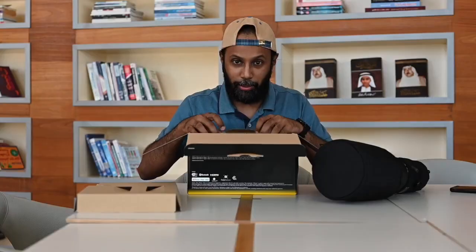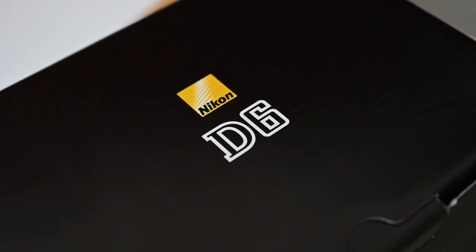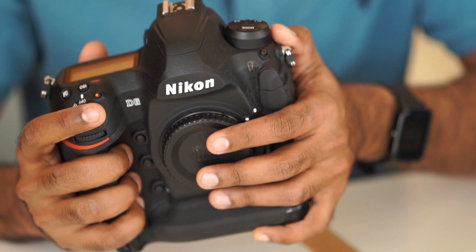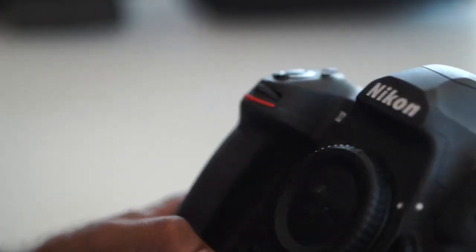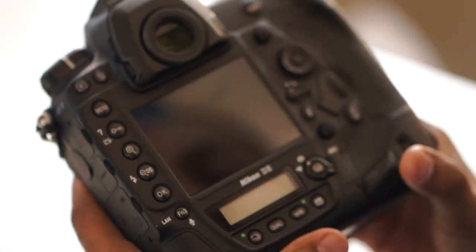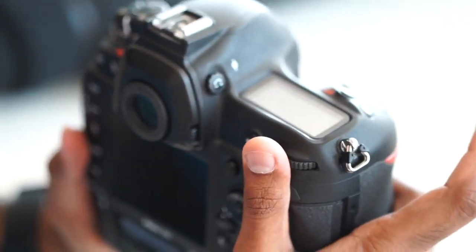This is the all-new Nikon D6. That is the beast in all its glory. The all-new Nikon D6, Nikon's flagship DSLR. At first glance, the build quality is just as I expected. It's excellent. It's built like a tank.